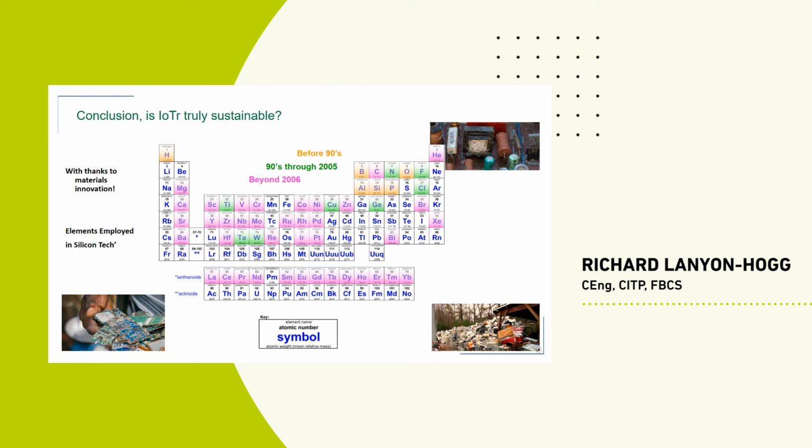Personally, I'm unable to justify using such an array of precious elements to simply monitor the health of a tree or a wood. The IT industry talks a great story about being sustainable. Really? The industry doesn't design for disassembly, whether that's hardware or software for that matter.